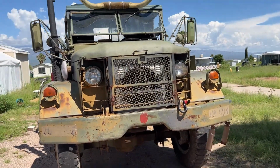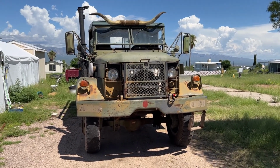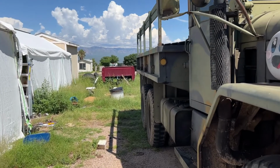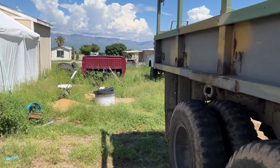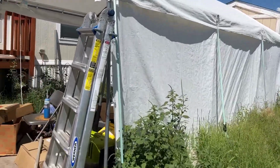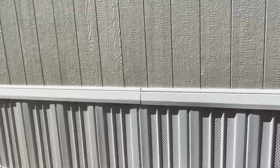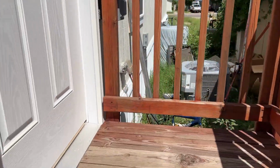So first of all, this thing's nickname is Loki. It's got the horns there. And one of the two reasons I named it Loki is there's a guy that's got a 5-ton on the internet that he calls Thor. So this one being the little brother, and it has horns, and it broke down on me 5 times on the way home after I got it. Decided to call it Loki. Sorry for the mess, I've been cleaning things out. All right, so let's go in the air conditioning and we'll talk about that.